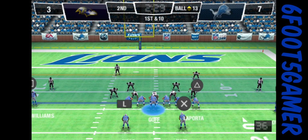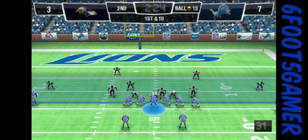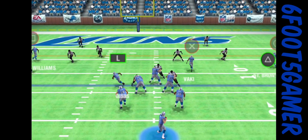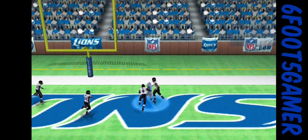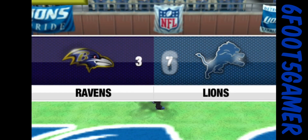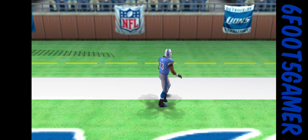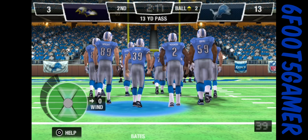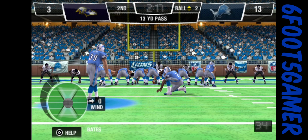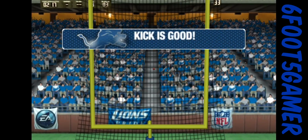Ball on the 13-yard line. Texas 36. Set. Texas 36. Rifles it downfield. Touchdown, Detroit. You better kick it here. Set. Bates adds the extra point.